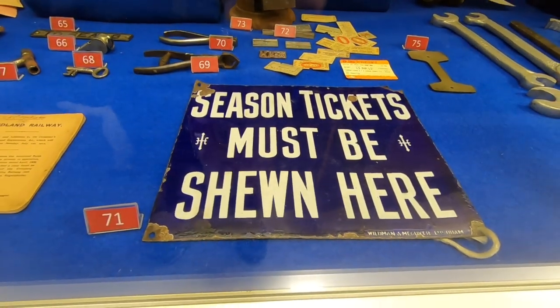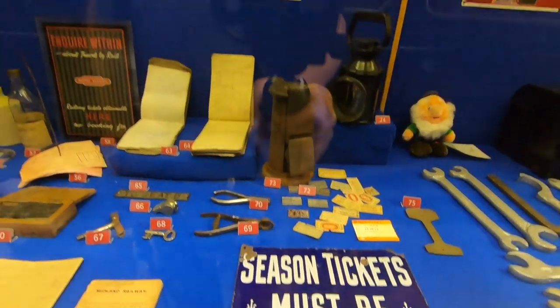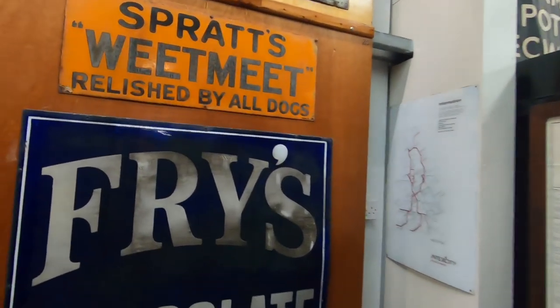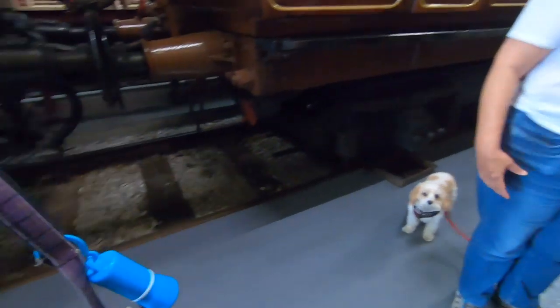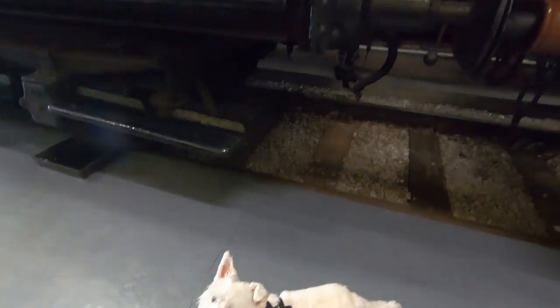So it's shown here again, using an E instead of an O. Wheat meat. Fancy a bit of wheat meat, Pops? Hey? Wheat meat? No?